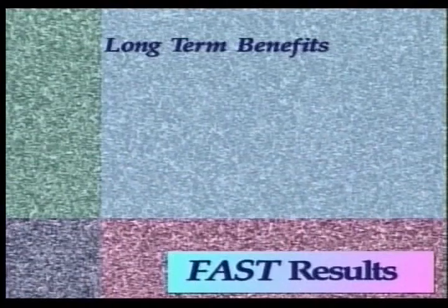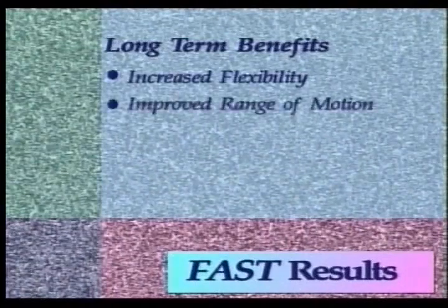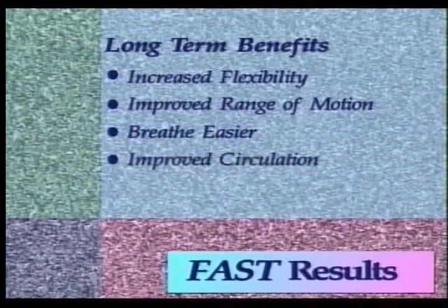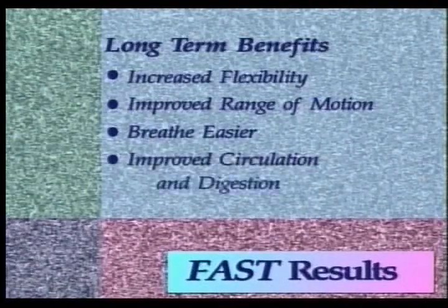The immediate benefit is your adjustment will hold longer, and your patients will have some very impressive long-term benefits as well. Their flexibility and range of motion will increase. Their breathing will be much easier. Their circulation will improve, and even digestion will improve as well. And their energy may increase because they're more flexible and graceful as they walk through life pain-free.